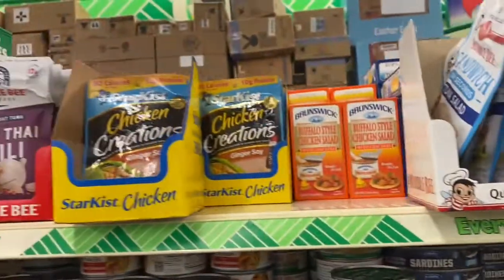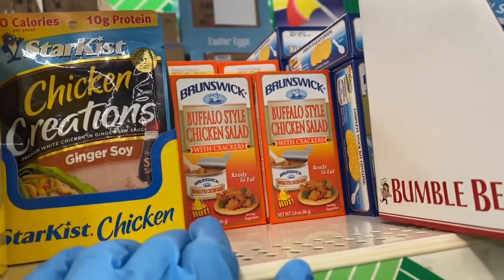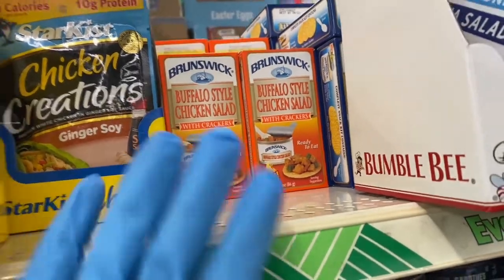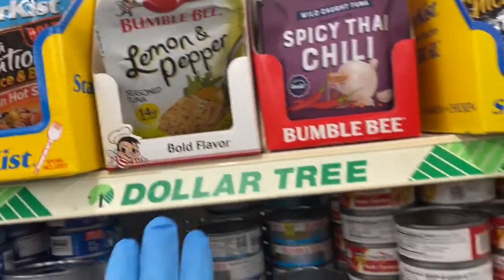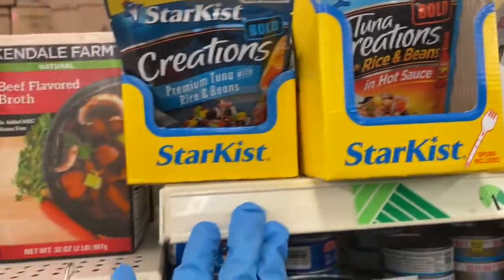Then you have the pouches. Here they have it in the buffalo style chicken salad with crackers. So here you have the ginger soy, and then you have the spicy Thai, the lemon pepper, tuna creations with rice and beans, and that one too.